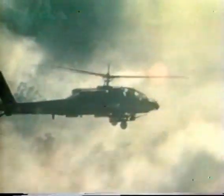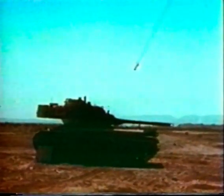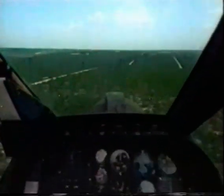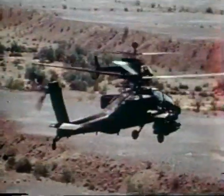Its primary attack weapon is the deadly Hellfire laser-guided missile. Apache can carry a payload of up to 16 Hellfire missiles. The Hellfire warhead defeats all known armor threats, can destroy tanks and armored vehicles at standoff ranges well beyond those of other anti-tank missile systems. The Hellfire missiles may be employed independently or in coordination with ground or airborne observers using remote laser designators.